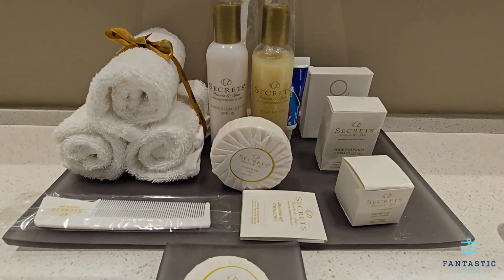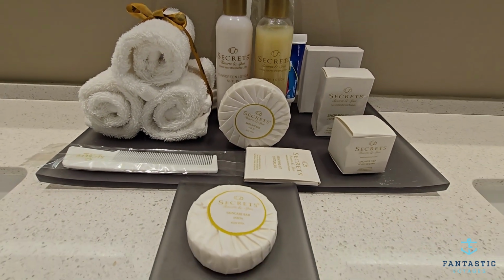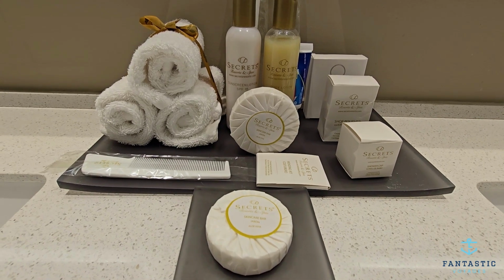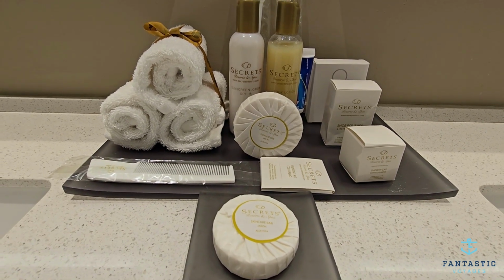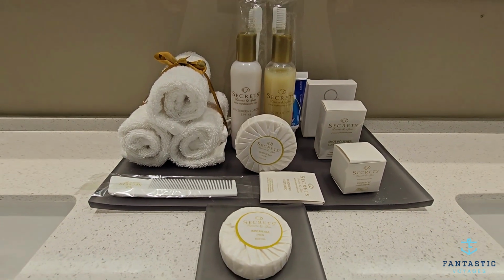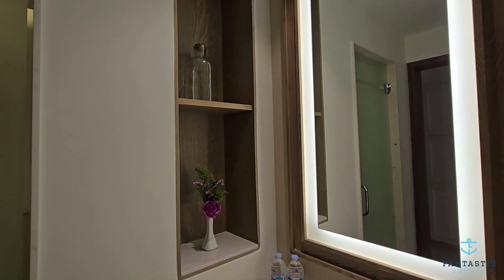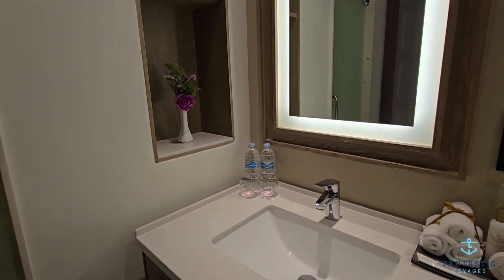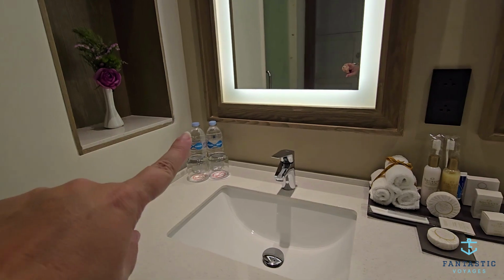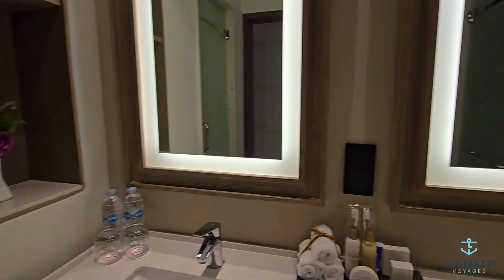Looks like shoe polisher, vanity kit, soaps, mending kit, comb, toothbrush, toothpaste, sunscreen, body lotion, and a shower cap. You do not want to drink the water in Dominican Republic, so they leave water there for you so that you can use it to brush your teeth.